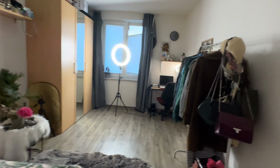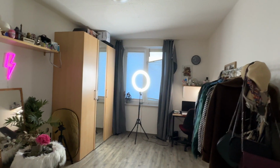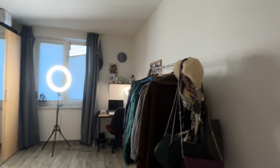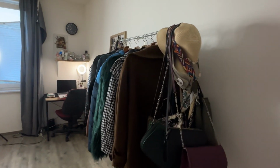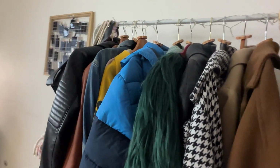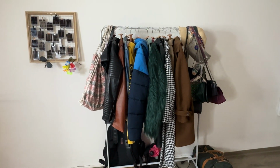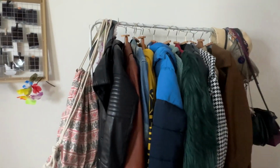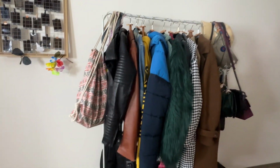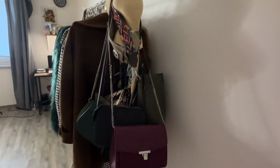So this is the first view that you see as soon as you enter my room. My broken blinds. Okay, let's start here. So this is my coat hanger. This was really trending a couple of years back, which is when I got it. And I've got all my winter jackets and coats, my leather jackets, everything like that here. Also my purse is right here. So I got all my bags displayed here.